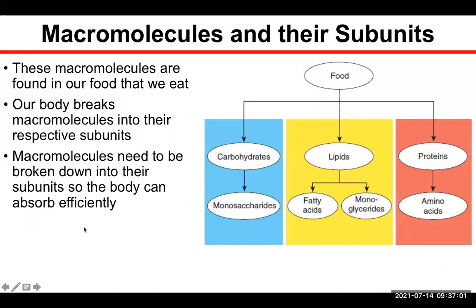So these macromolecules are found in all the food that we eat, but our body can't absorb them just as whole components. So what our body does is it basically breaks them down into their individual subunits of what make up these macromolecules. And the whole point of this is so our body can more easily and efficiently absorb these molecules so they can be incorporated into the body.